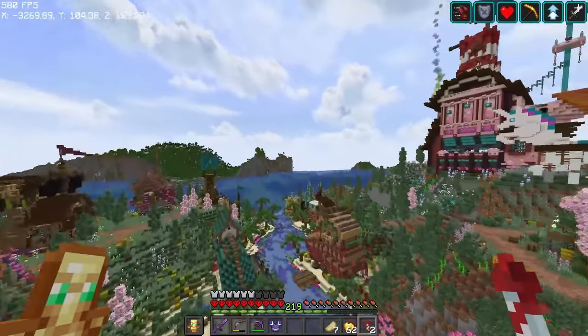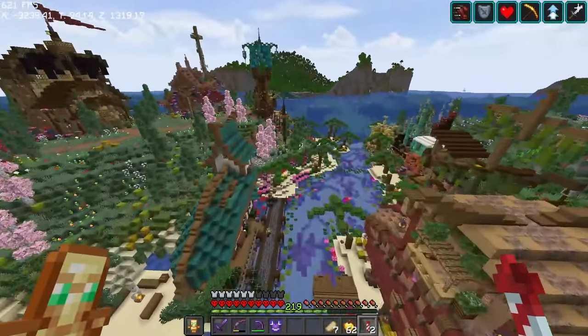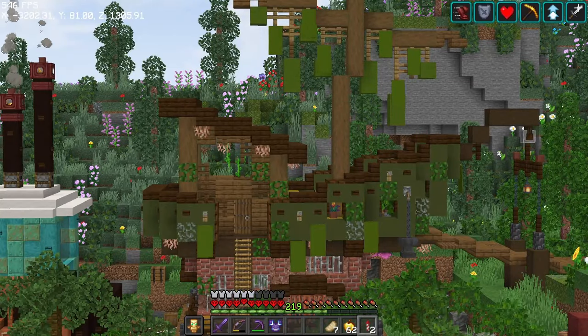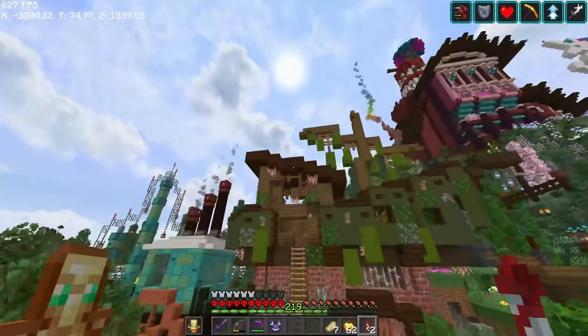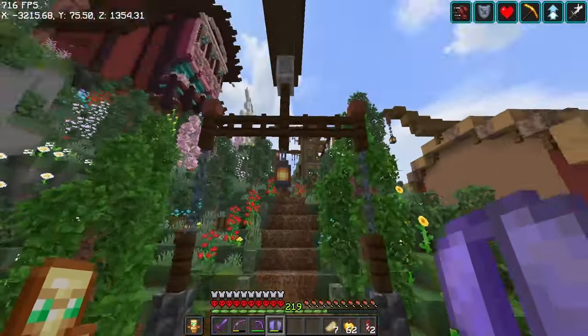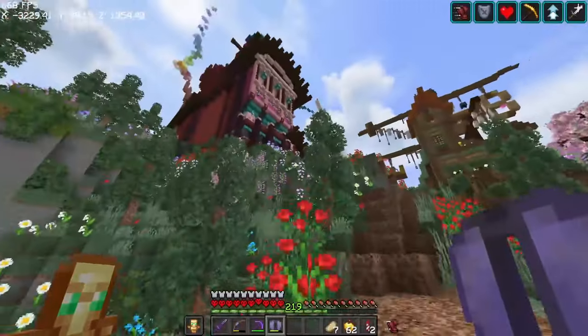But let's work our way up towards the bakery. So I did already show you guys a little bit of this tugboat right here. It's a little bit more green. You're supposed to go in through the bottom and work your way up the top. But it's pretty much a little bit of a bridge to bring you over to this side of the island, to the upper parts.